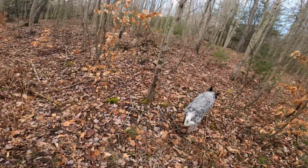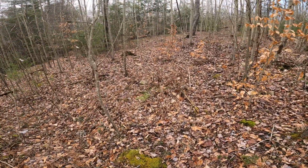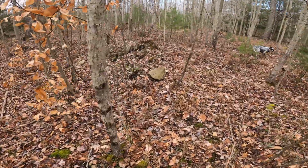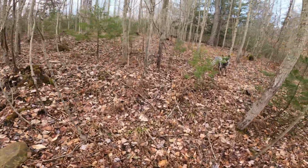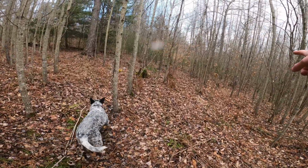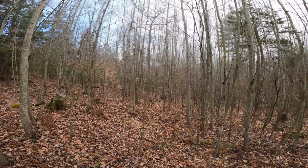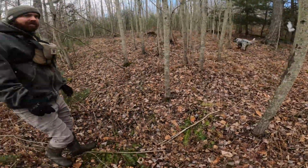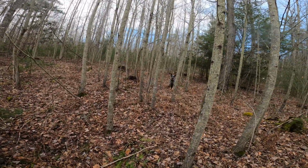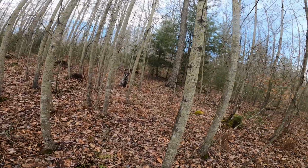But still, this looks really good in here, but like you said, there's not a lot of big buck sign right here. There's some older stuff. There's a decent rub there. However, there's some heavy trails. We know there's probably a crap ton of doe in here, so this is probably a good rut spot if you want to catch up with a big buck. I guarantee it.